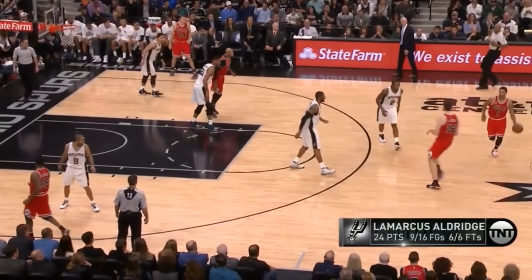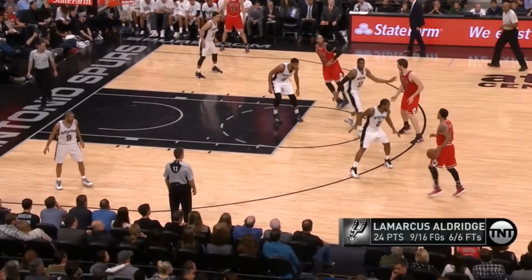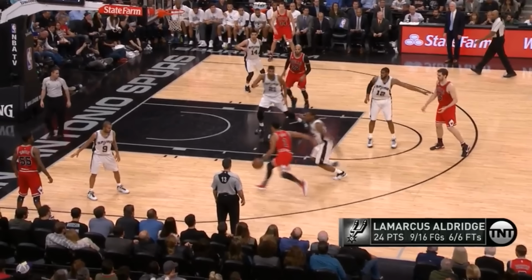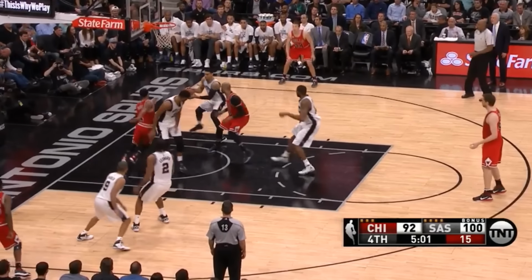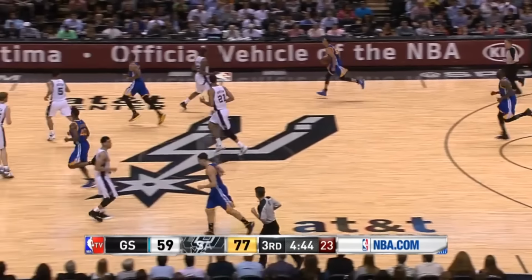No play captures the absurdity of Kawhi's length quite like this one. Derrick Rose is able to beat him off the dribble, and with all of that downhill momentum, the ball in his left hand, you'd think that's an automatic paint touch. Somehow, Kawhi's able to reach around Rose's body and poke the ball out from the opposite side. Speaking of which, that's a perfect segue into my next point.